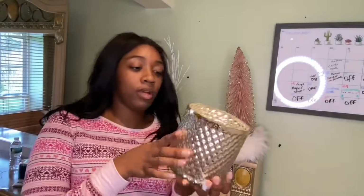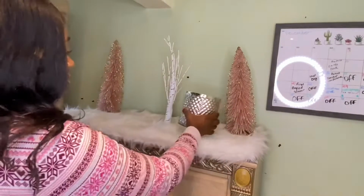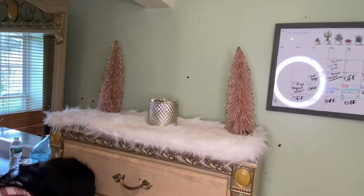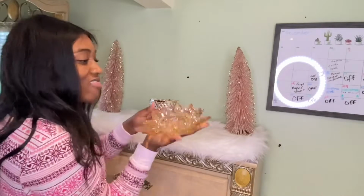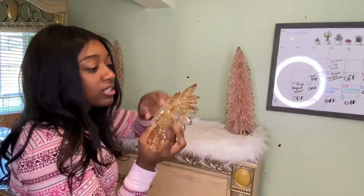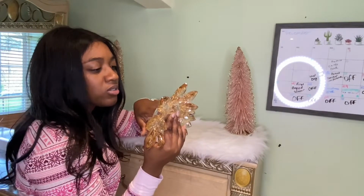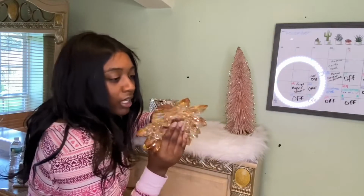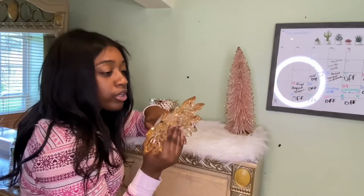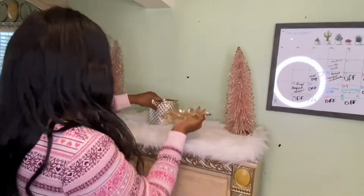Another Home Goods item. This is $4, and it matches my theme. I don't know what I'm gonna do with it though. Oh no, this. I got this a long time ago. I just have it in storage, and this was $13.99. I'm looking at the compare price. It was $13.99, and it was originally $34. So I've had this for a while. I'm gonna put it right here.